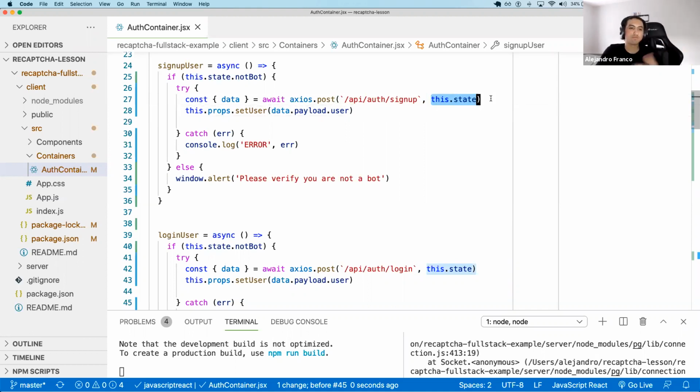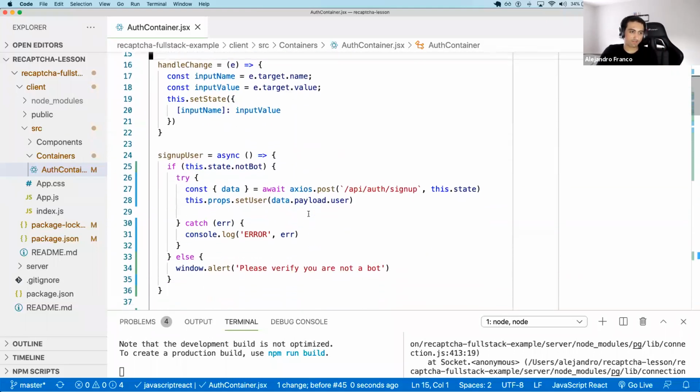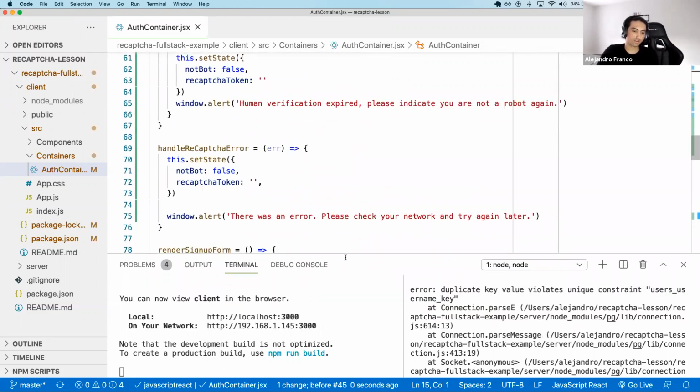And when you have a lot of state and not all the information is needed in the server, then maybe you will create an object before it, grab all the information from the state, and just pass that object in here to your request. But I'm doing the same here for login. So whenever I make the request, I'm sending literally my entire state, which already includes my reCAPTCHA token. So that is it for the setup on the client, really.